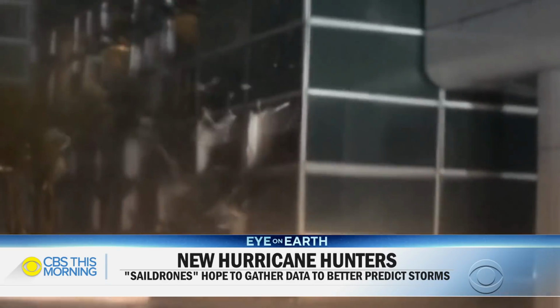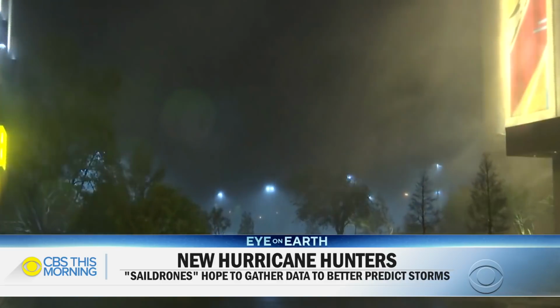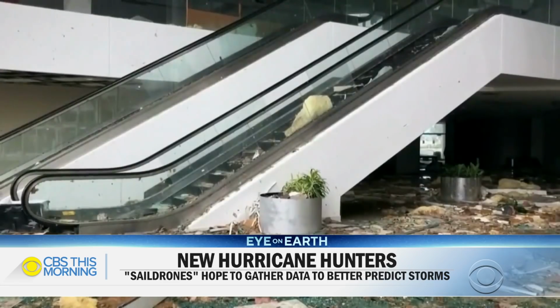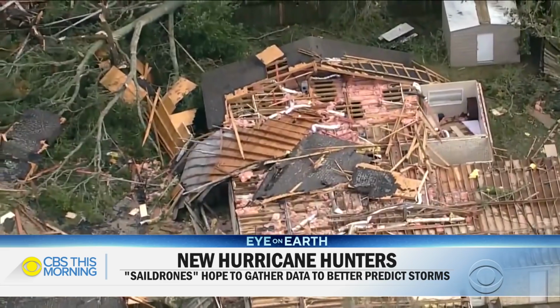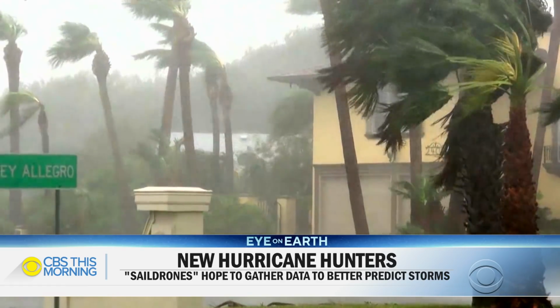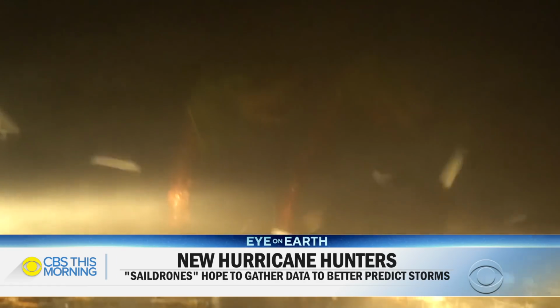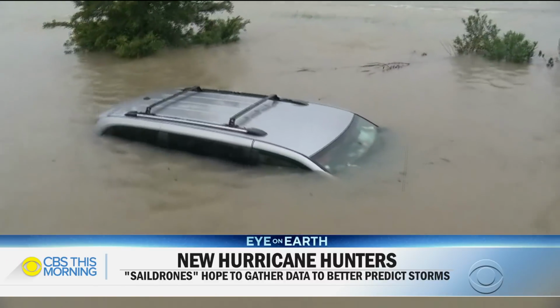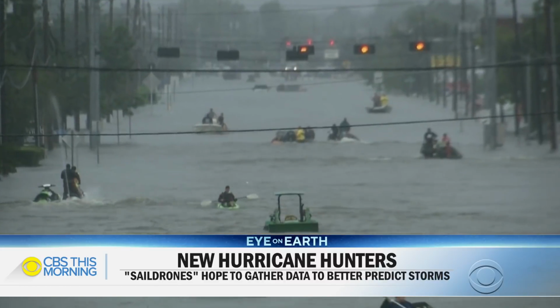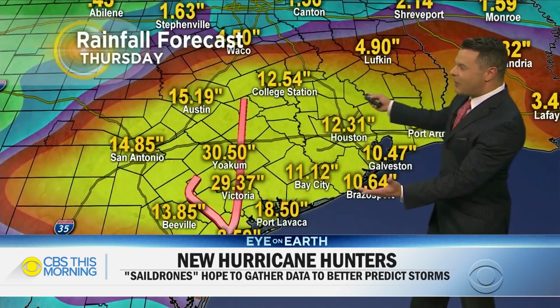Last year, Hurricane Laura rapidly grew into a monster storm, with 150-mile-per-hour winds, the most powerful hurricane to ever hit Louisiana. And in 2017, Hurricane Harvey went from a Category 1 to a Cat 4 in just 24 hours, before hitting Texas and causing catastrophic flooding. Possibly 30 inches of rain in some localized spots.